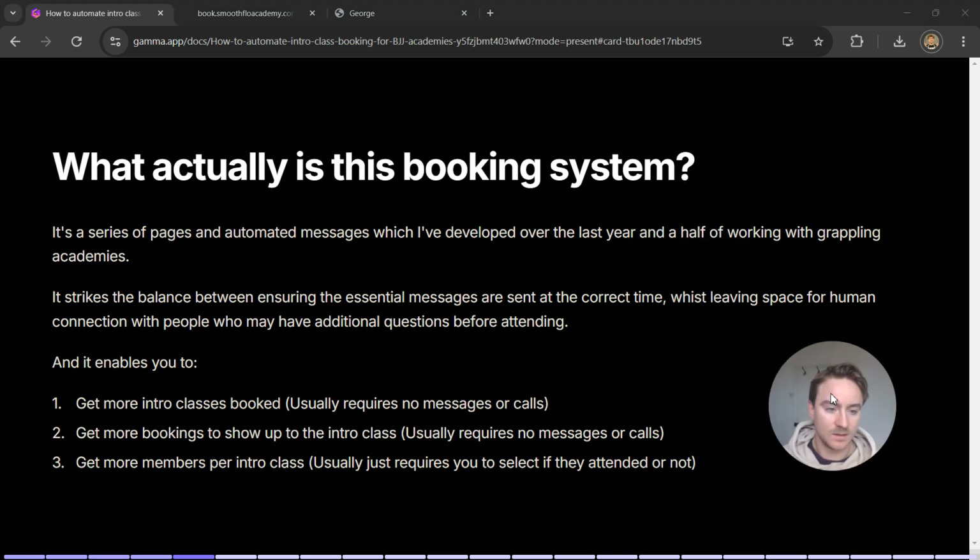And I'm going to show you all of the screenshots, the individual pages, everything, and how it works. But here's an overview of what the system actually is. Essentially it's just a series of pages that we set up and a series of automated messages, which I've developed over the last year and a half.